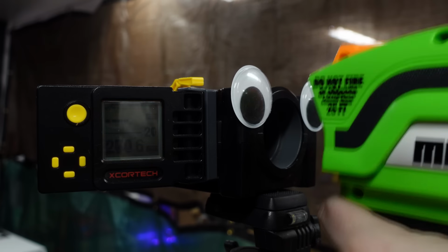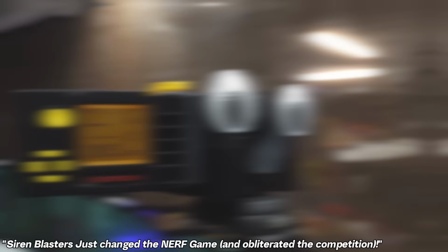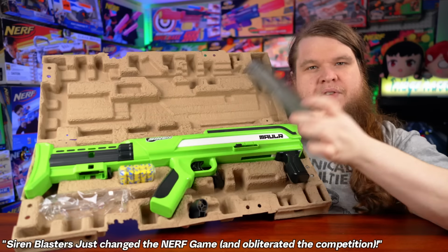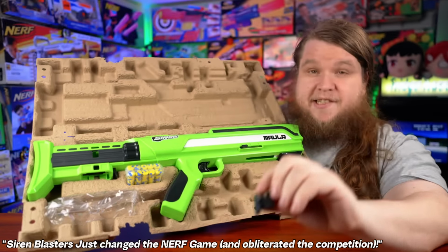But let's say you need even more power, and power is really all you care about, then the Siren Muller has your back. You can pick this up at a variety of places such as Target, Amazon, and even Tractor Supply has them on store shelves. Featuring 3 power settings that you can adjust in under a second from 130 all the way up to 250 plus feet per second, the Muller is another mag-fed monstrosity spitting short darts out with slam fire.